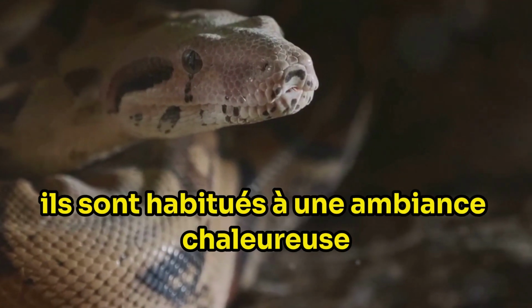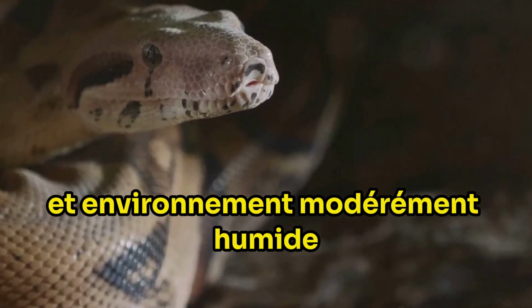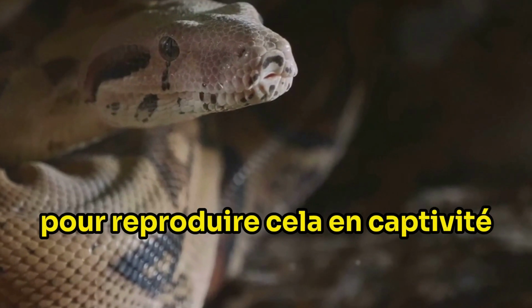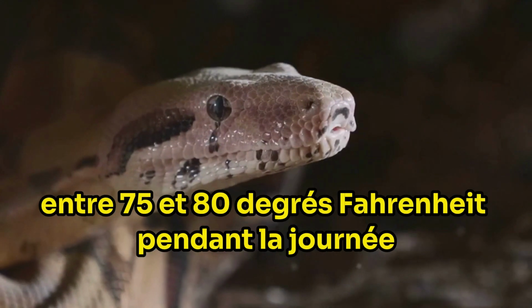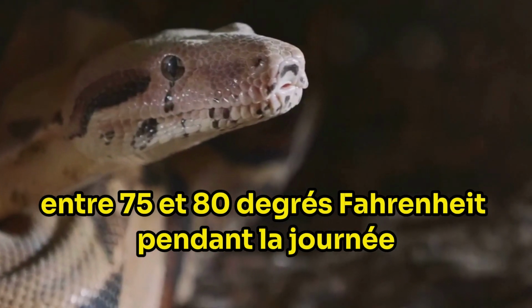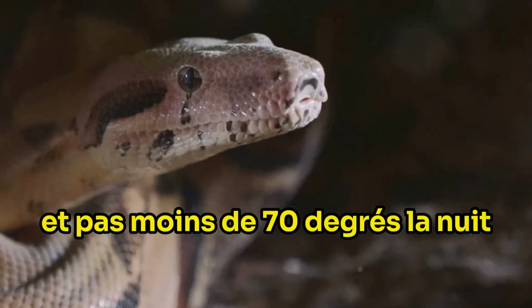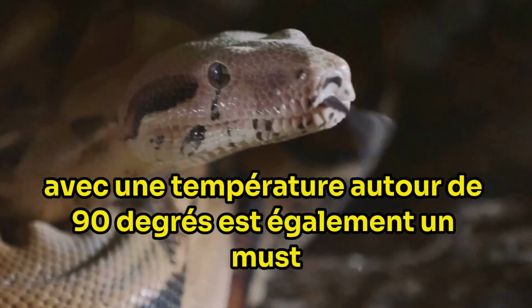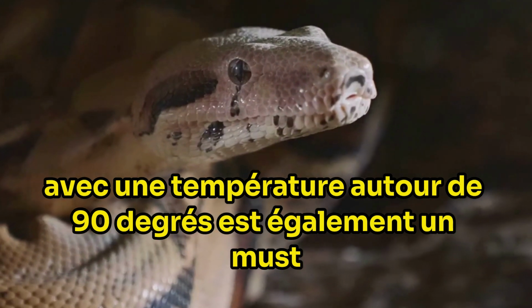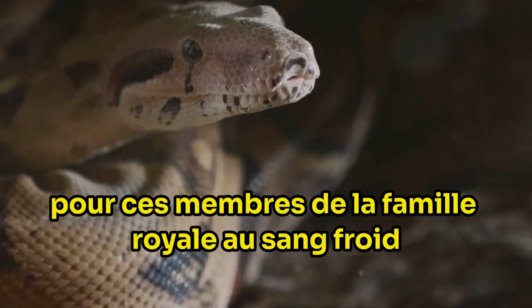This means they're accustomed to a warm and moderately humid environment. To replicate this in captivity, it's crucial to maintain an ambient temperature between 75 and 80 degrees Fahrenheit during the day and no lower than 70 degrees at night. A basking spot with a temperature around 90 degrees is also a must for these cold-blooded royals.